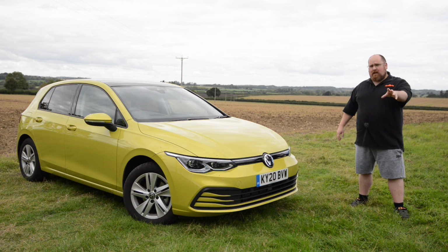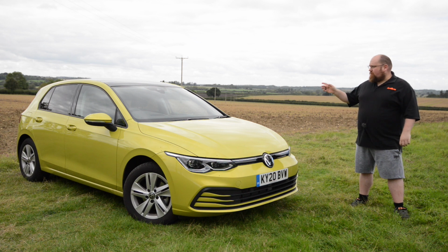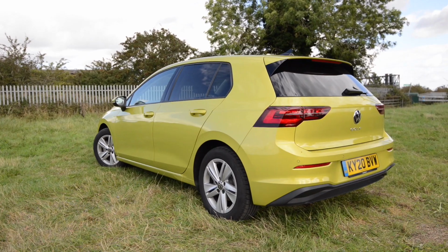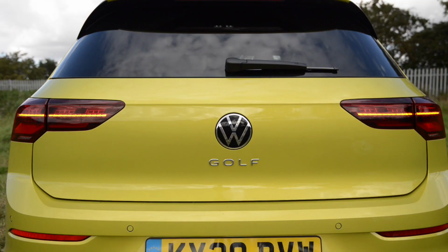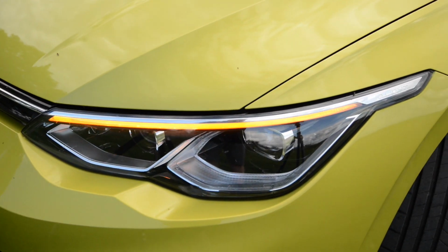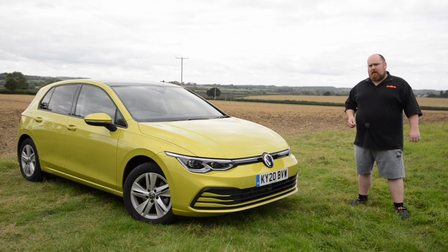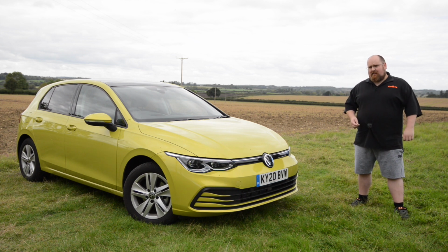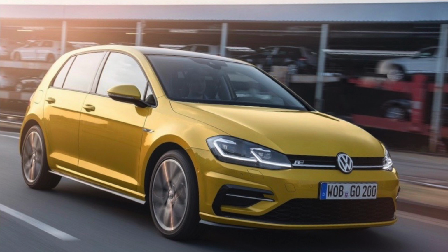Now, one area I really do like on the exterior of the Golf is the rear end. They've just sharpened everything up, and I do love all the little creases and curves. It definitely looks very sophisticated. But this just seems to be the one area of design on the new Golf that people are very indecisive about. The jury is still out awaiting its verdict. But let me know what you think in the comments section below. Do you like the new Mark 8 styling, or do you prefer the Mark 7?